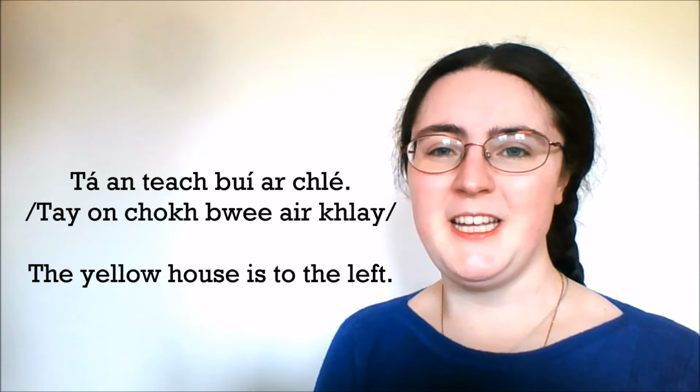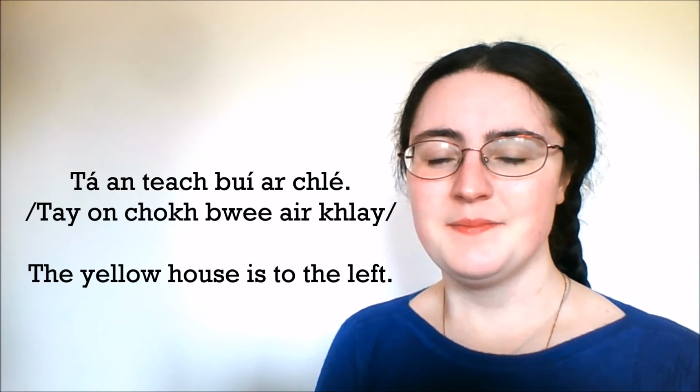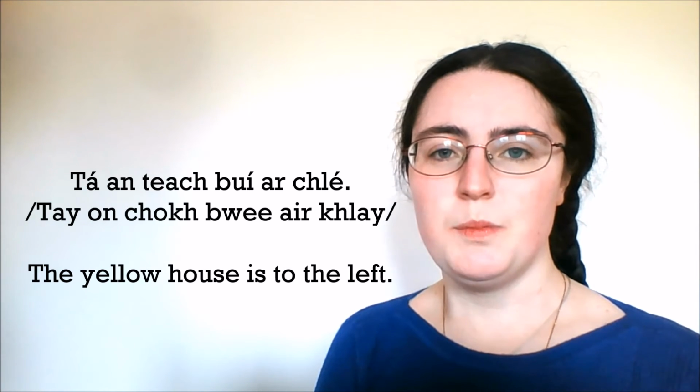Now let's use that in a sentence. Tá an chokh bwee chlé. The yellow house is to the left. Tá an chokh bwee chlé.